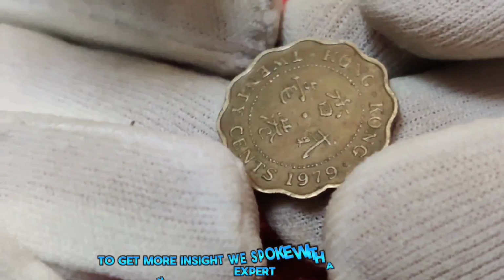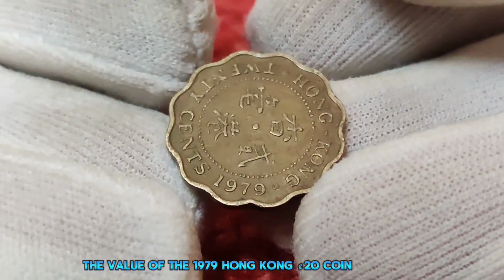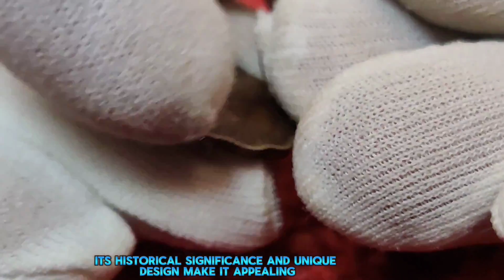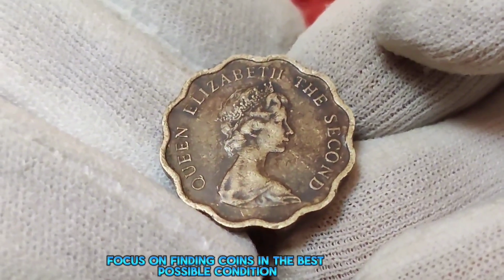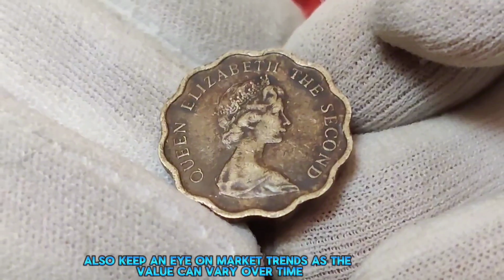To get more insight, we spoke with a numismatic expert. The value of the 1979 Hong Kong 20 cents coin primarily hinges on its condition. While it's not the rarest coin, its historical significance and unique design make it appealing. If you're looking to invest, focus on finding coins in the best possible condition. Also, keep an eye on market trends, as the value can vary over time.